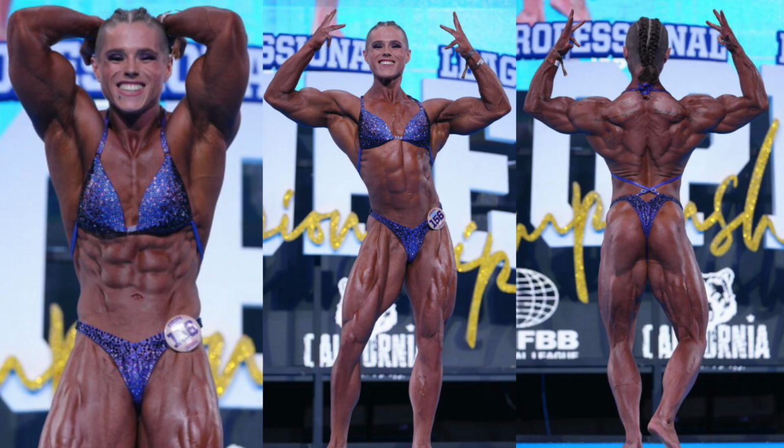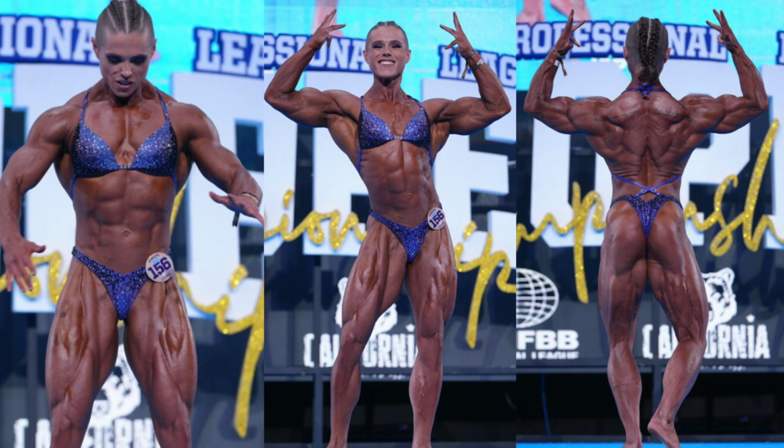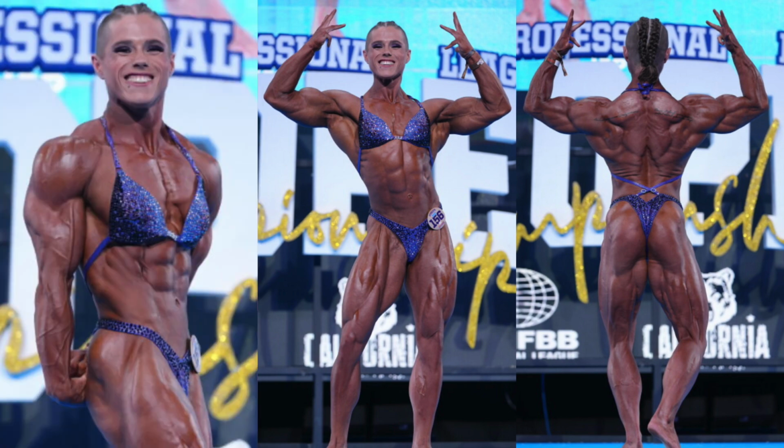In third place was Sarah Bradley, and she was able to improve her placing from coming in at fourth at the Texas Pro. And if you watched that video, you know I was a pretty big fan of her midsection, specifically while doing the arms overhead pose. Here she looks like she was able to improve and did a great job of controlling her midsection between all poses. She's another competitor that was able to make some improvements. Lots of improvements in women's physique going on at this show.